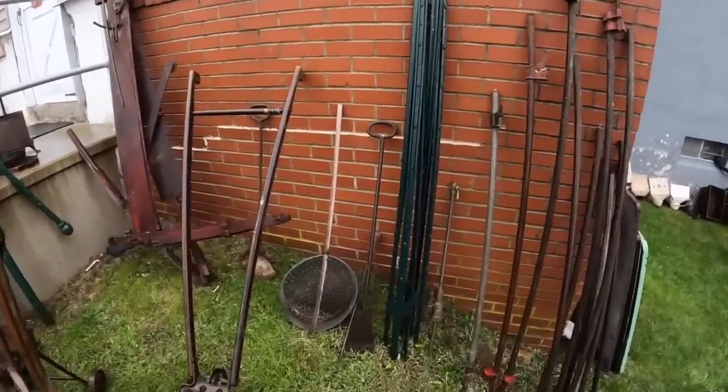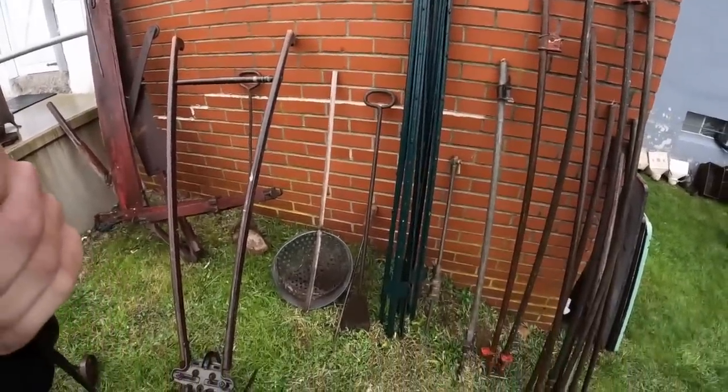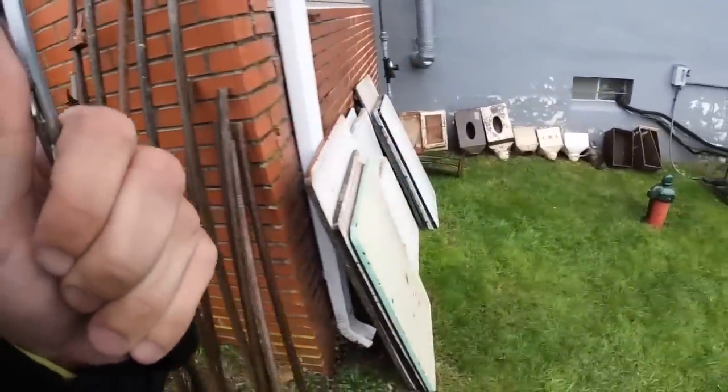I did put up my markers. I forgot Jackie sent me a whole case of legit driveway markers. So I just put those up the other week.